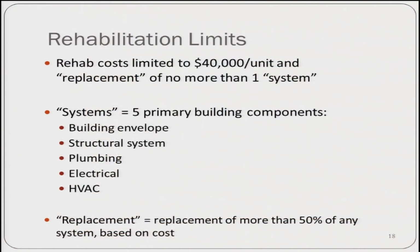So let's talk about the limits on rehabilitation. As we noted, the cost limit is $40,000, and that is not a number that is subject to any cost adjustment or high cost factor. It is an absolute limit, applies all across the country. And when we say we may spend up to that sum, we also want to make sure that we're not dealing with substantial rehabilitation. One of the possible ways that we might trigger substantial rehabilitation would be by the replacement of more than one system. Now, this word system has had a long story in the FHA experience, and we've had varying definitions of it or applications of the same definition over time.